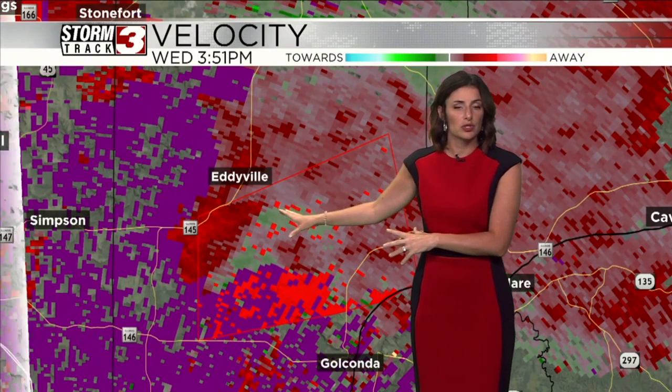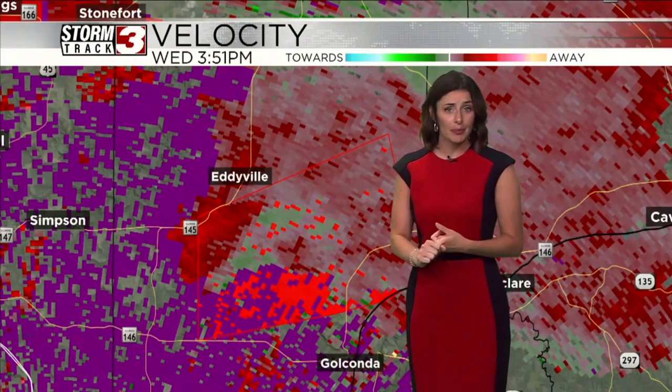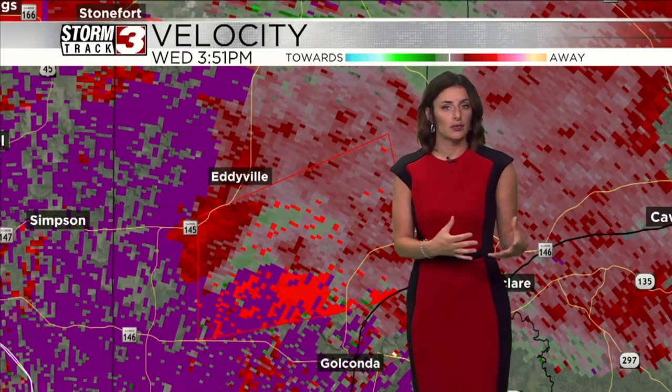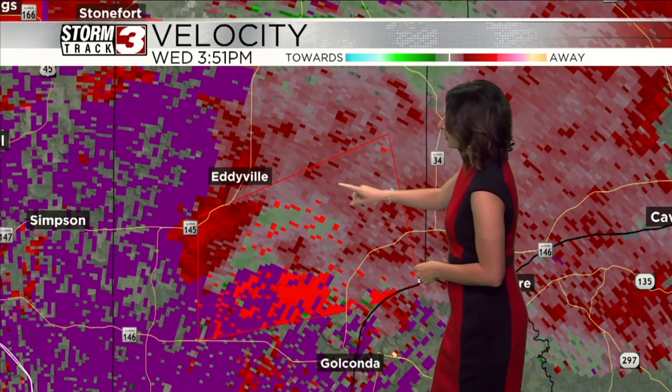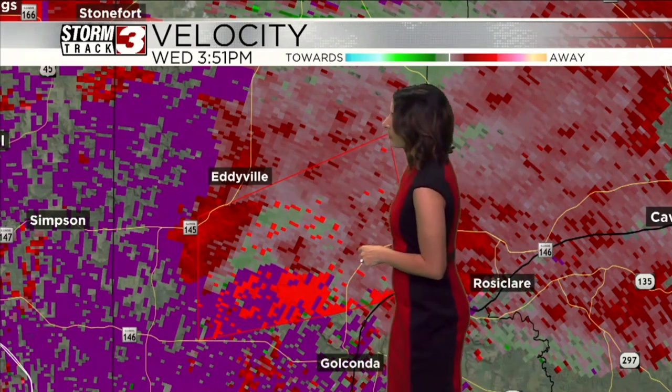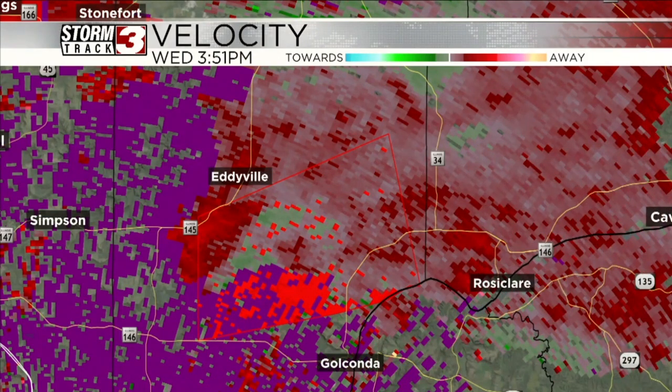So that's what we want to see. Of course, we do still have that tornado-warned storm. If you're in the path of this storm, this storm is certainly capable of tightening up. If you are in that warning, you want to make sure you're seeking shelter. But right now, this is pretty broad. That's exactly what we would like to see. We don't want to see that tightening up.